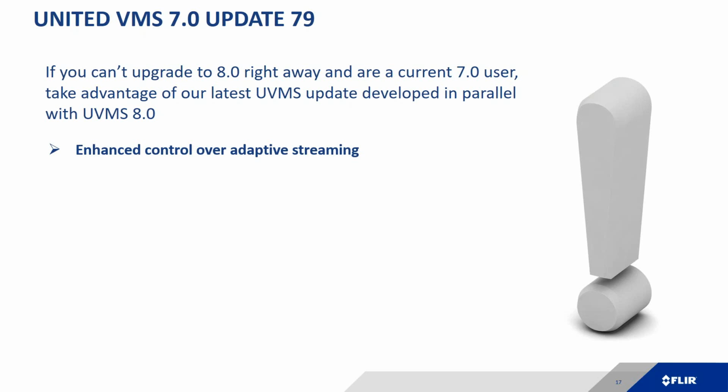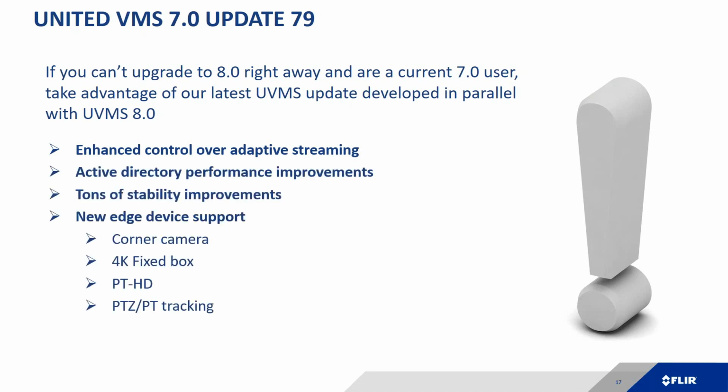Just a couple of quick examples here of what we have. Enhanced control over adaptive streaming. You've got Active Directory improvements on the performance side. Tons of stability improvements. New edge device support, right? We just talked about it. And same as for version 8, update 79 has the corner camera, the 4K, the PTHD, the PT tracking, the Axis cameras. You've got it all built into update 79.